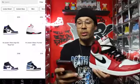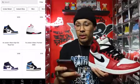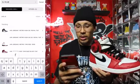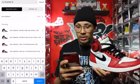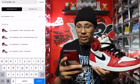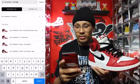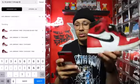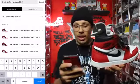So the first thing that we're gonna wanna do is hit the search button, and then we're gonna type in Air Jordan 1 Chicago. It's gotta pull up soon. Chicago. Sometimes there's a bunch of different options, so we want to make sure that we get the right shoe. This is one from 2015. Okay, so we have it clicked right here.